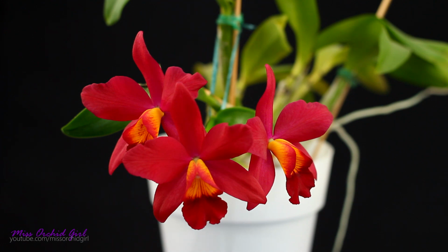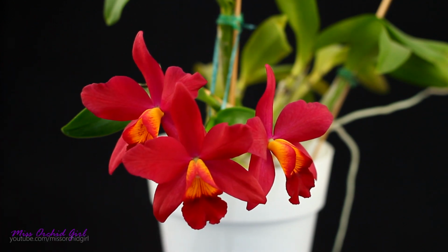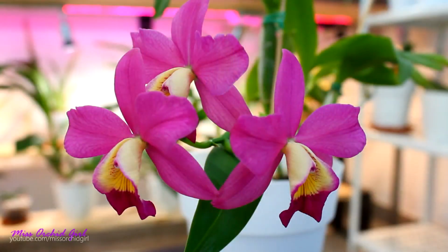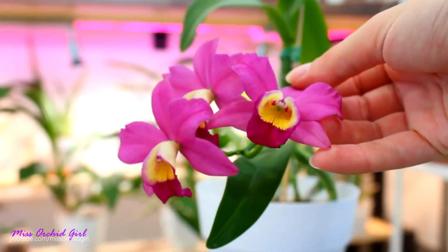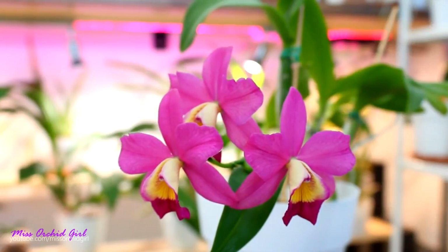And lately you guys have really liked this particular one in my collection. And I'm not even sure you are going to recognize it. So let me show you a clip because this is a second blooming for me. As you can see here, what I'm showing you looks like a totally different orchid, doesn't it? It's not, it's the same one.